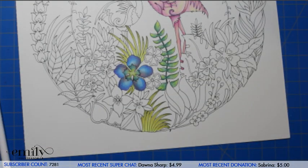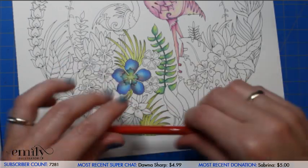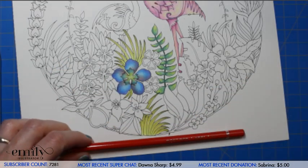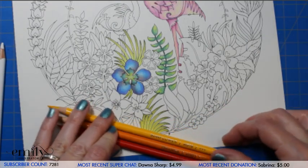You're becoming a little bit big island. There you go. Okay. So for those of us using Arteza, we're going to have rose red, orange, and sunflower, okay?